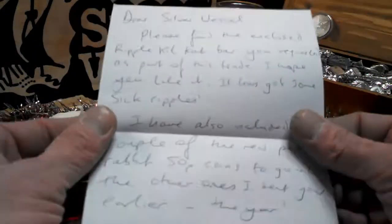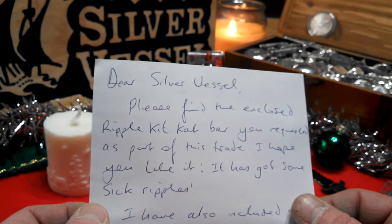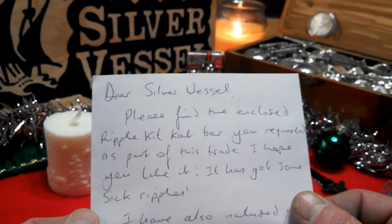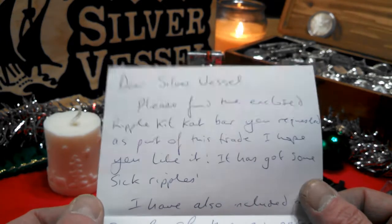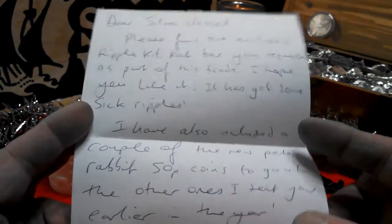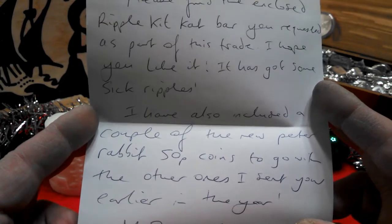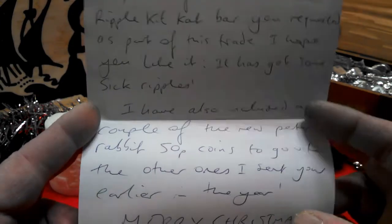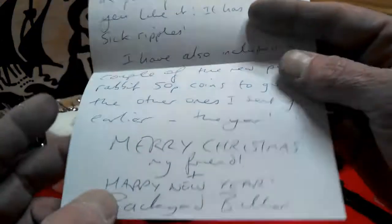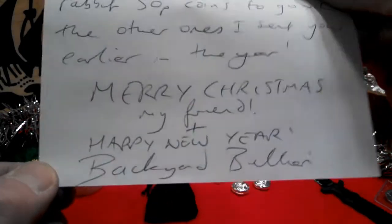Let's see here. Dear Russell, please find the enclosed Ripple Kit Kat bar you requested as part of this trade. I hope you like it. It has got some sick ripples. All right. I like it already. I've also included a couple of the new Rabbit 50 P coins to go with the other ones I sent you earlier in the year. Merry Christmas, my friend. Happy New Year, Bullion.